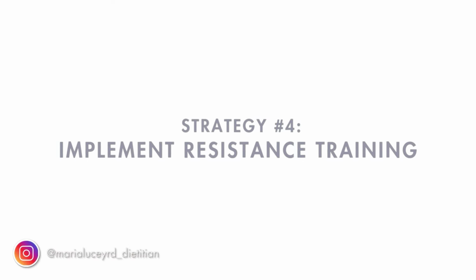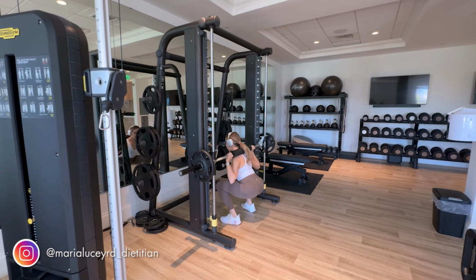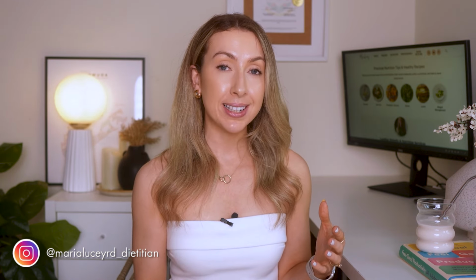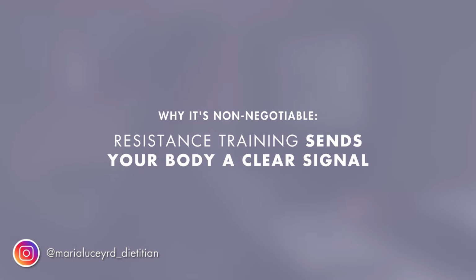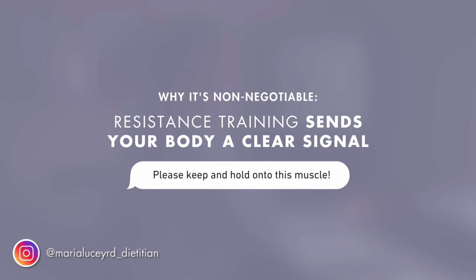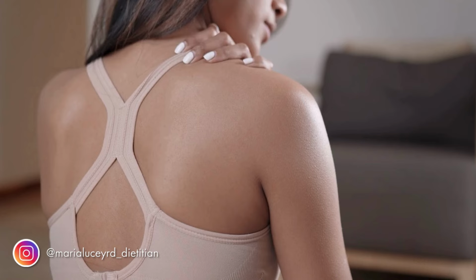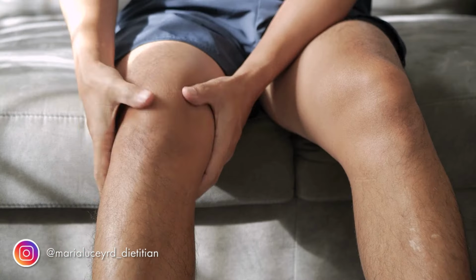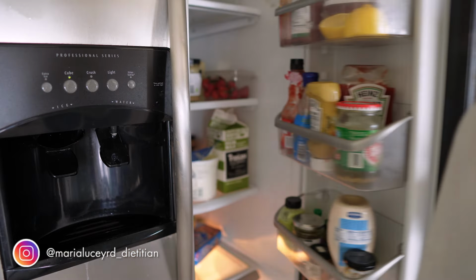Now, this is the missing piece for so many people on weight loss medications. You need to strength train from day one, not next month, not when you've lost your first 5 pounds, and not when you've hit one of your other goals. You need to start immediately. This is non-negotiable because resistance training sends your body a clear signal saying, please keep and hold onto this muscle. Without this signal, your body has no reason to maintain that muscle tissue, and it's definitely not going to aim for muscle growth when your calories are restricted.